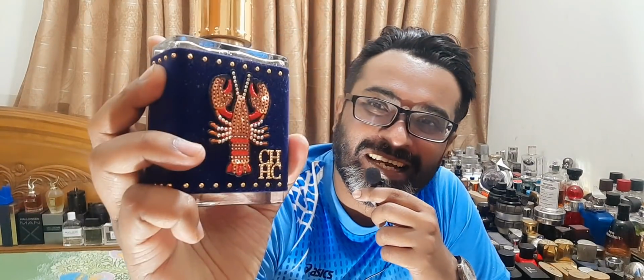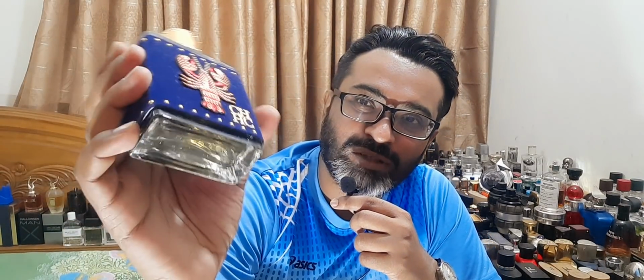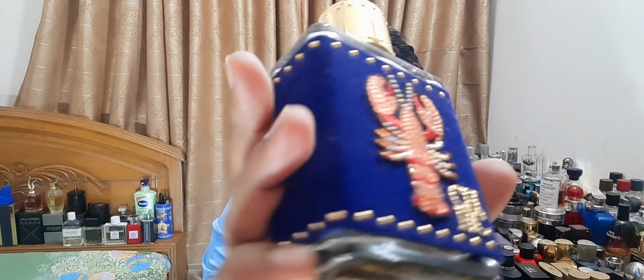Next, we have number 6. Then I have top 5. Number 6 is this Ch-Man Under the Sea. This bottle is just one of the most beautiful looking bottles. I keep saying it all the time. It's just stunning how beautiful this bottle is. This perfume is kind of like a marine version of Ch-Man.